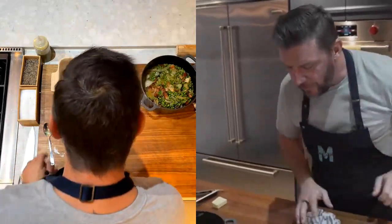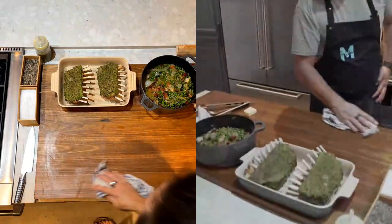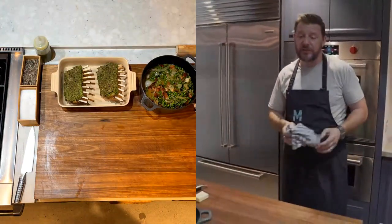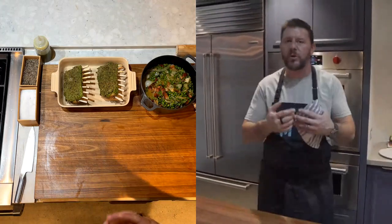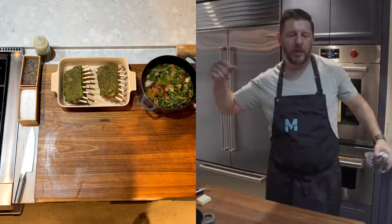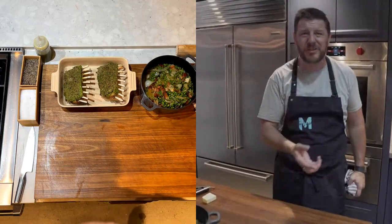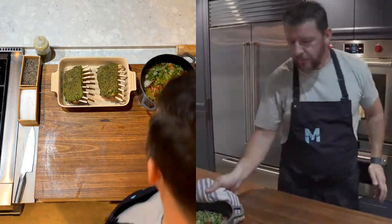I'm just gonna give it a rest. It's good to rest the meat. Because if I cut it straight away, there would be nothing wrong with it. But what happens is that all the juices kind of start running away. And you want the juices to stay in the meat so it's nice and tender, nice and juicy, it's not dry, and you get all the flavor out of it. So I'm gonna let it rest.